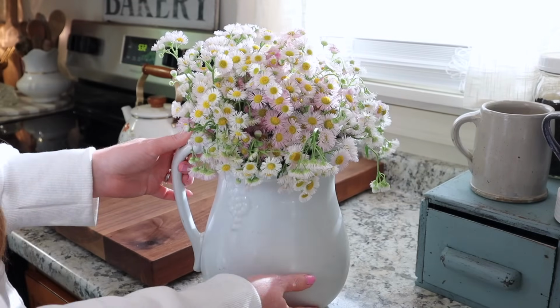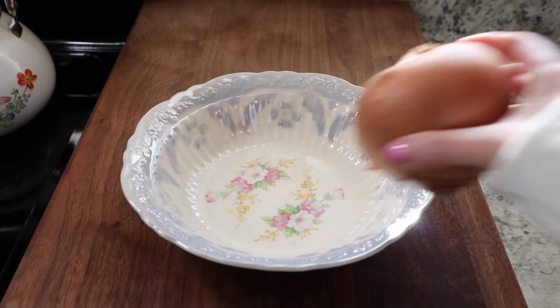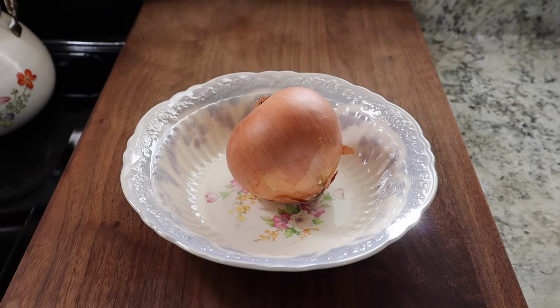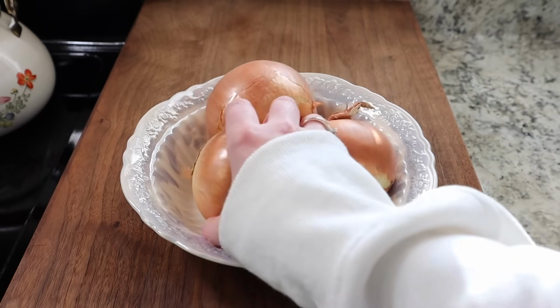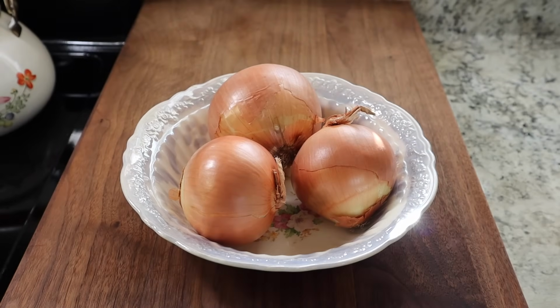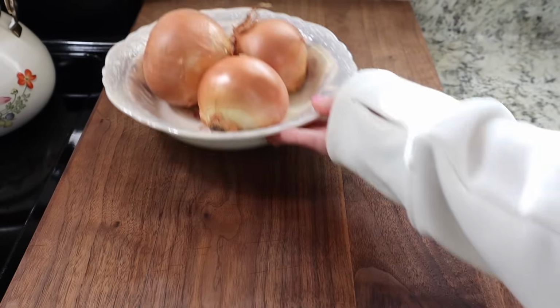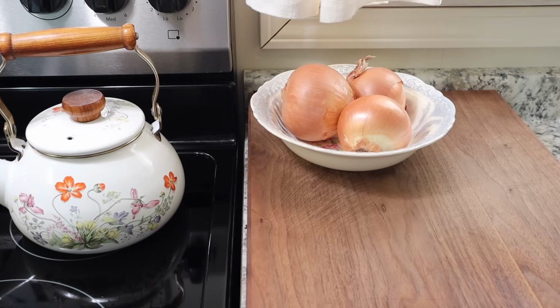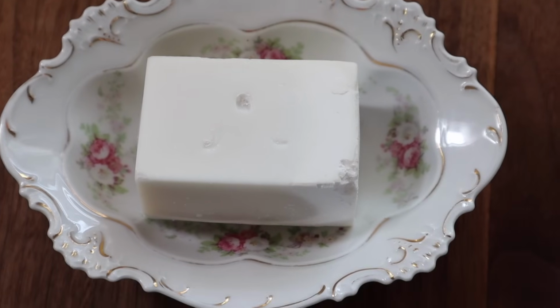And then I wanted to use one of these new bowls to put my onions in. I just recently bought a bag of onions, and I love to sit them out on the counter in a bowl. That way they're easy to grab right here on my big cutting board. So I love just how it collects them all and uses this bowl in a very functional way and adds a beautiful little cottage touch to the kitchen. And then I added my soap into this small oval dish here to go in the bathroom.